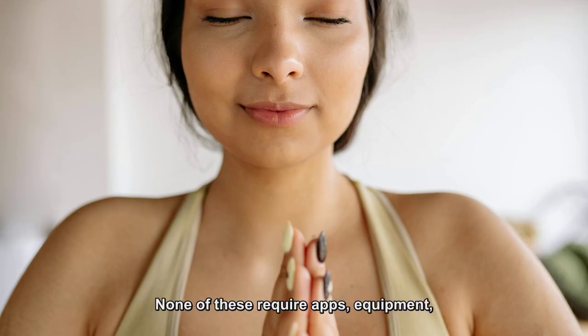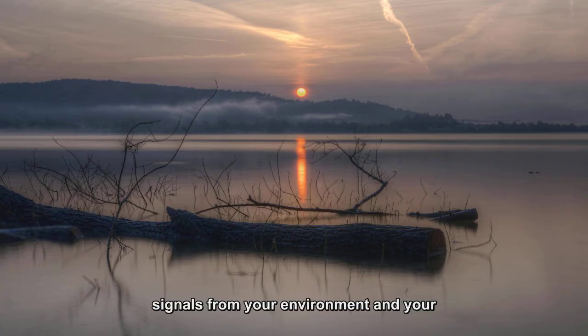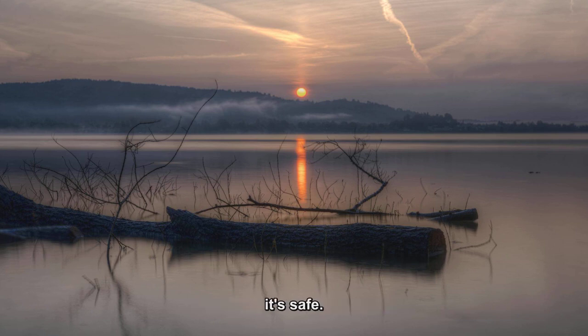None of these require apps, equipment, or a lot of time. The physiological sigh can be done anywhere, even in a meeting, without anyone noticing. Your nervous system is always taking signals from your environment and your body. These techniques are simply ways to send a clear signal that says, it's safe. You can rest now. This is not medical advice.